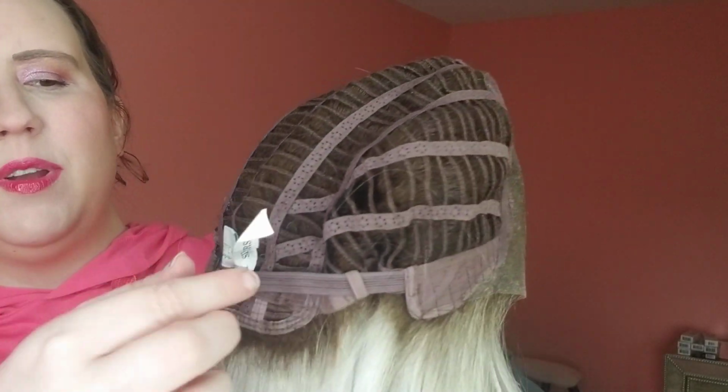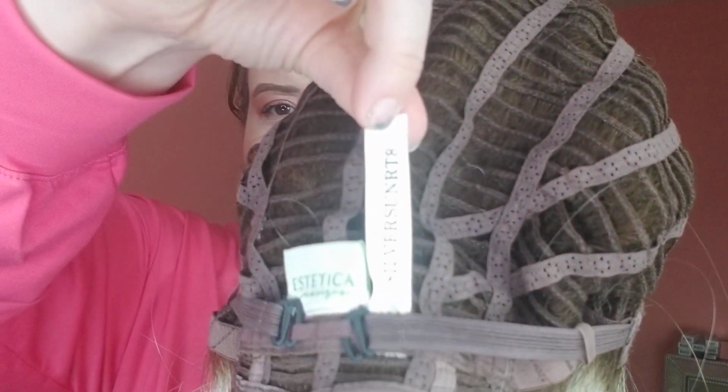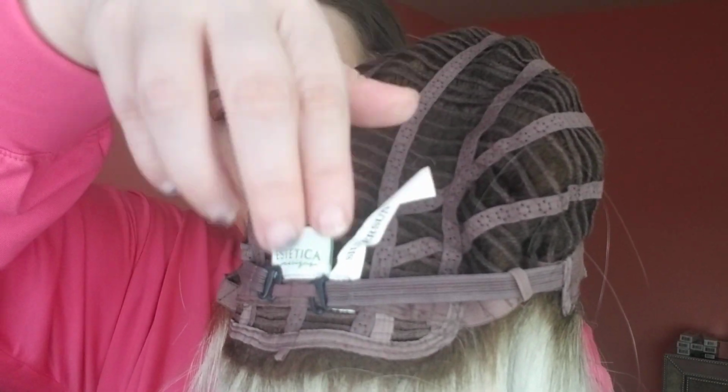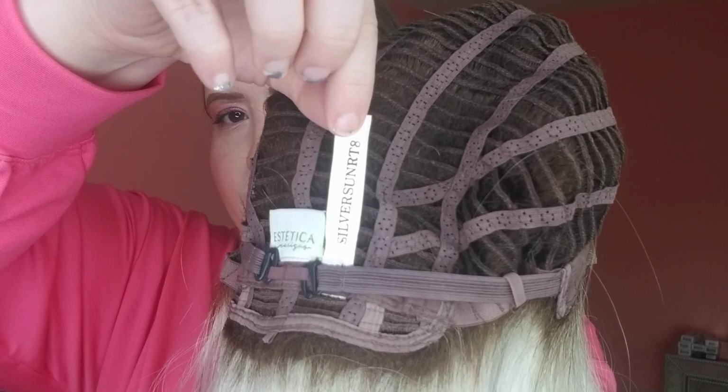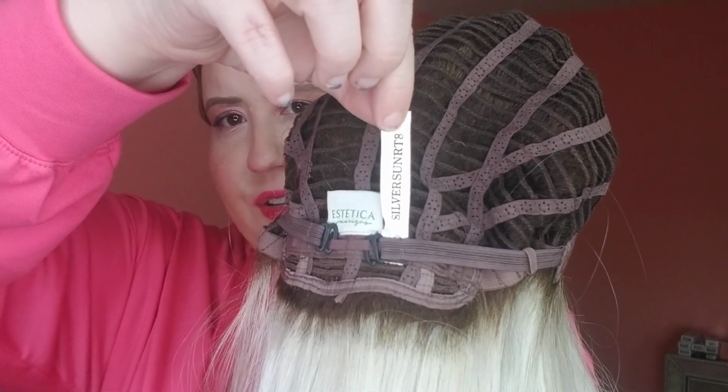We have the Estetica Designs tag. We also have the shade name, which is Silversun RT8, and that is posted here in the tag, which I love. I love when companies do that. I don't know if it's focusing, but I think so. Love when companies do this. I just think it's absolutely gorgeous.